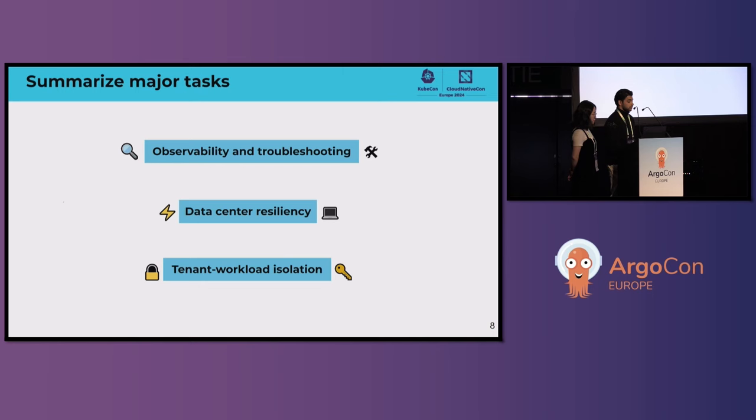Additionally, because of high availability, data center resiliency is extremely important to us, and it's only going to get more important. And lastly, tenant workload isolation is also going to keep getting more important, not only for addressing our users' SLA requirements, but also in situations like you saw before, where we could use something like cluster sharding to alleviate some of the pressure on our API server. And now I'm going to pass it to Yao Lin, who is going to dive deeper into these three topics and also talk about some solutions we have in mind.